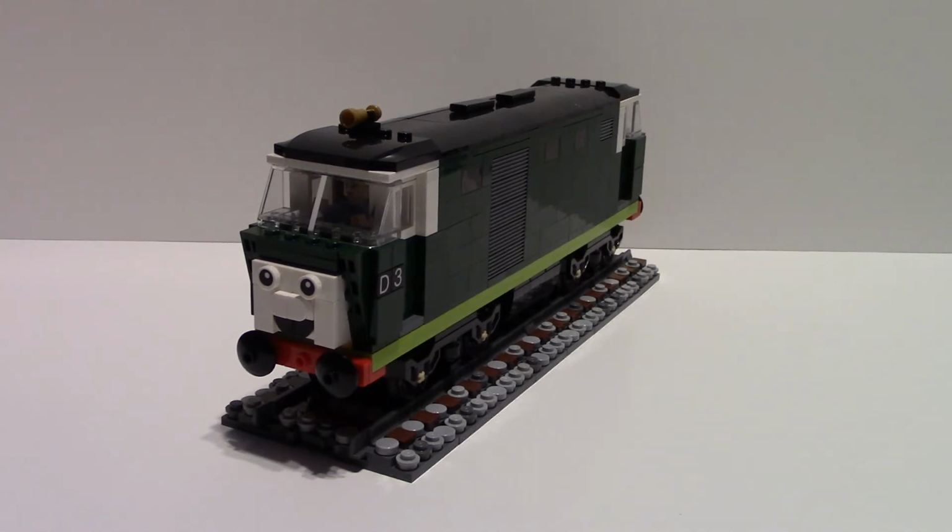So Bear's biggest challenge was building the front and the back. Anyone that knows what a Class 35 looks like, or Bear, if you've seen images of Bear, the front is angled. It's a very slight angle, but it's there and it's noticeable. And the biggest problem is I'm using this earth green color, because he is in the green livery with the D3, as you see there, after he gets bought by Sir Topham Hatt and starts to work on the island of Sodor permanently.